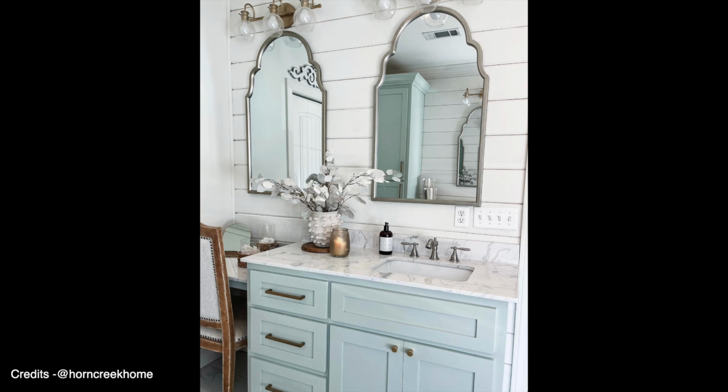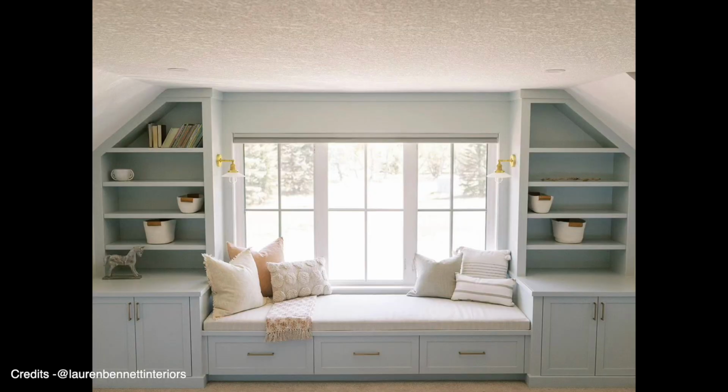Now the next color on my list is Sherwin Williams Sea Salt. Sherwin Williams Sea Salt is a calming, soothing and subtle green-grey paint color that can perfectly work for any coastal and beach house setup. This is a cool and refreshing paint color that can create an illusion of a larger space and make your space feel airy and bright. Now Sea Salt is a paint color that can really brighten up your dull corners. It can make your space feel lively, calm, soothing.